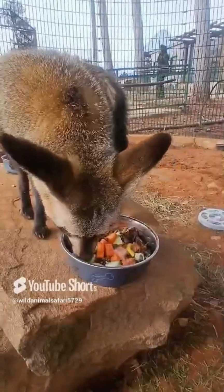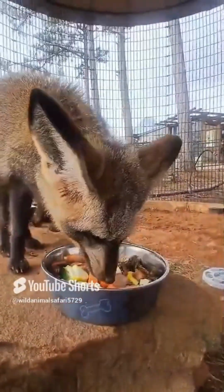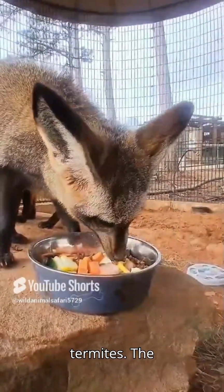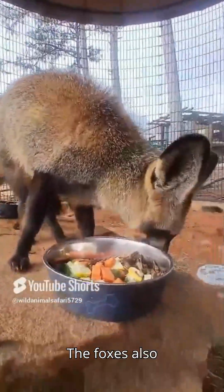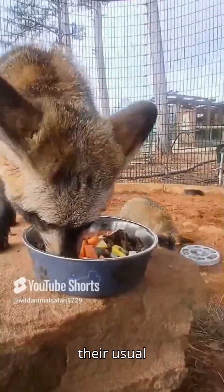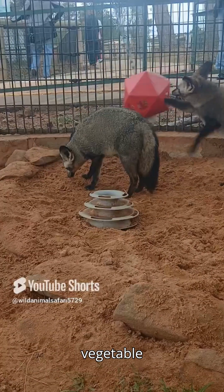What do they eat? Bat-eared foxes are a type of carnivore called insectivores. About 80% of their diet can consist of dung beetles and harvester termites. The body fluids of these insects serve the bat-eared foxes as a water source. The foxes also feed upon chicks and the eggs of birds. In addition, their usual diet includes arthropods, small rodents, lizards, and vegetable matter.